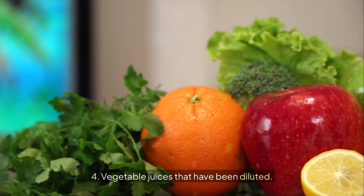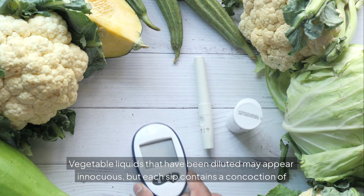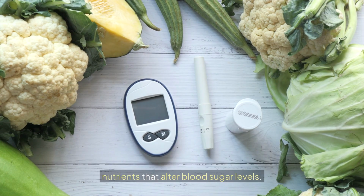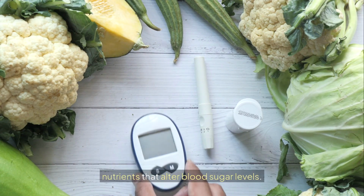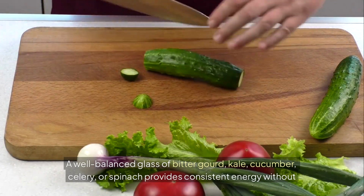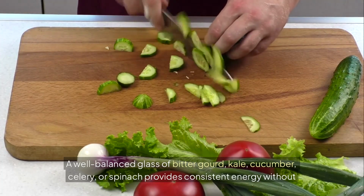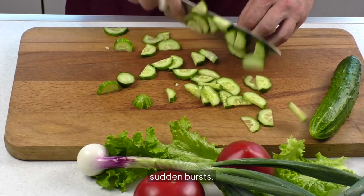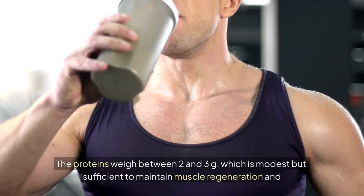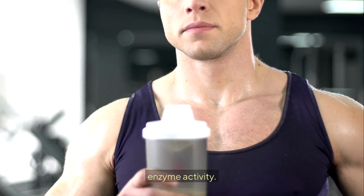4. Vegetable juices that have been diluted. Vegetable liquids that have been diluted may appear innocuous, but each sip contains a concoction of nutrients that alter blood sugar levels. A well-balanced glass of bitter gourd, kale, cucumber, celery, or spinach provides consistent energy without sudden bursts. The proteins weigh between 2 and 3 grams, which is modest but sufficient to maintain muscle regeneration and enzyme activity.